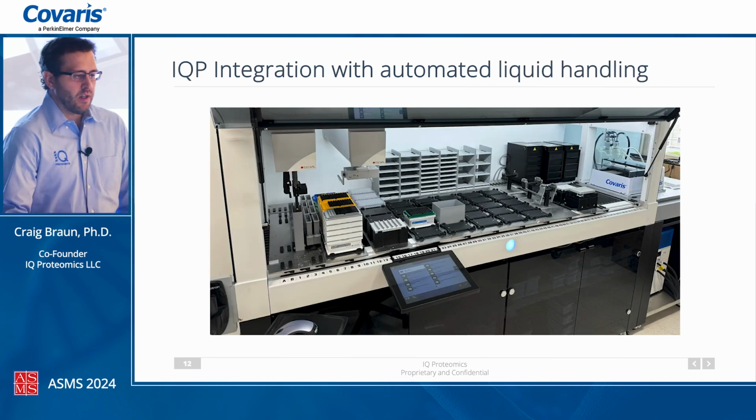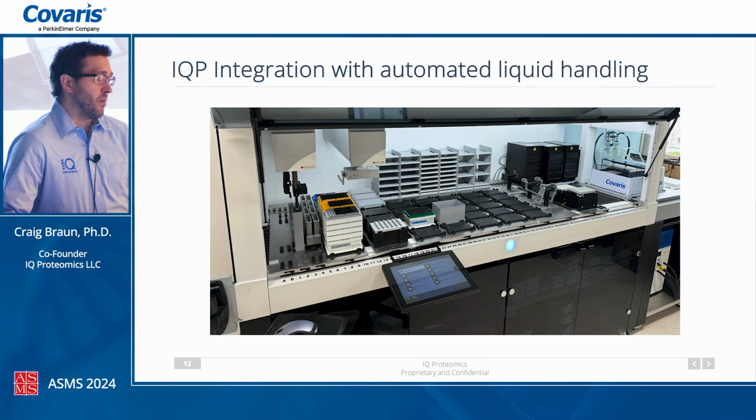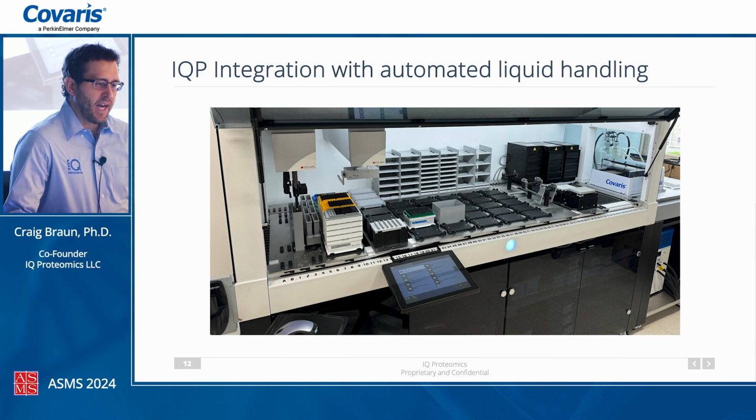So I mentioned integration with automation. So this is our implementation at IQ Proteomics. We've got a TECAN Fluent that we've got integrated directly with our R230. You can see it at the back there.